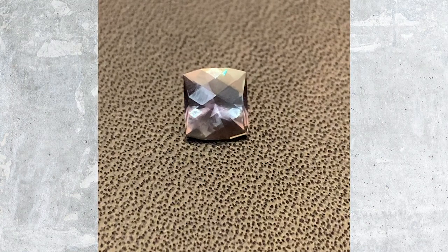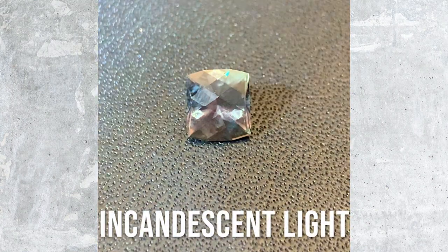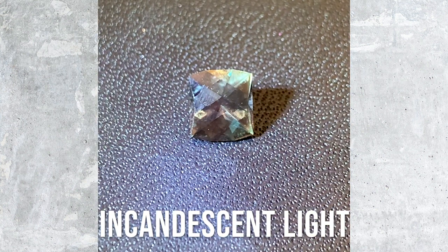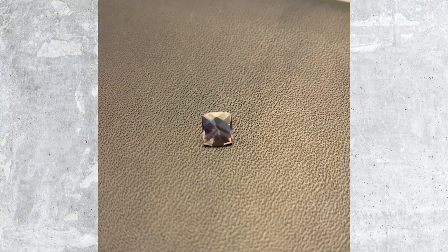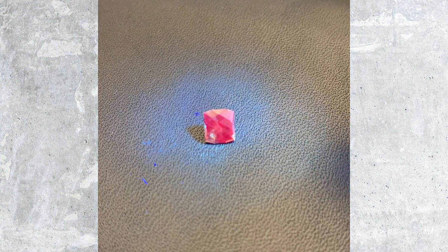And so here is the final stone, where you can see how it displays the different colors. Awesome. Okay, now that you know how this video is going to turn out, and that this piece of rough is going to turn into a beautiful gemstone, let's go back to the beginning.